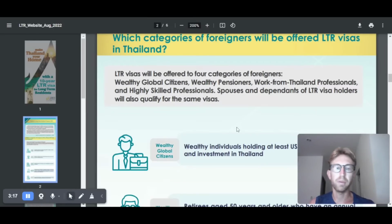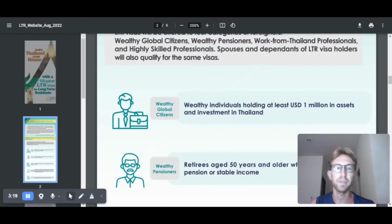But now we're just going to go through who qualifies for this visa and what proof of income and those sorts of things that they need to show. So number 1, we've got the wealthy global citizens. These are wealthy individuals holding at least $1 million in assets and investment in Thailand. So whether that be real estate, different assets, so pretty much anything that is in a bank. Maybe you have crypto holdings, investments in the stock market. All of those would be considered assets. So you need to show that proof of $1 million in assets.